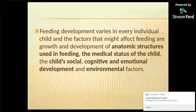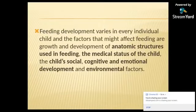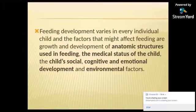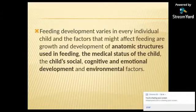By and large, feeding is individualized. Like every child, feeding development varies. One child will be able to take only pureed food, and another one will move very fast from really soft food to semi-solid food, and there's one child who will stay. But the things at the core of this that make it different are the anatomical structures used in feeding. So the mouth, the lips, how are they able to control their mouth, how are they able to control their lips.